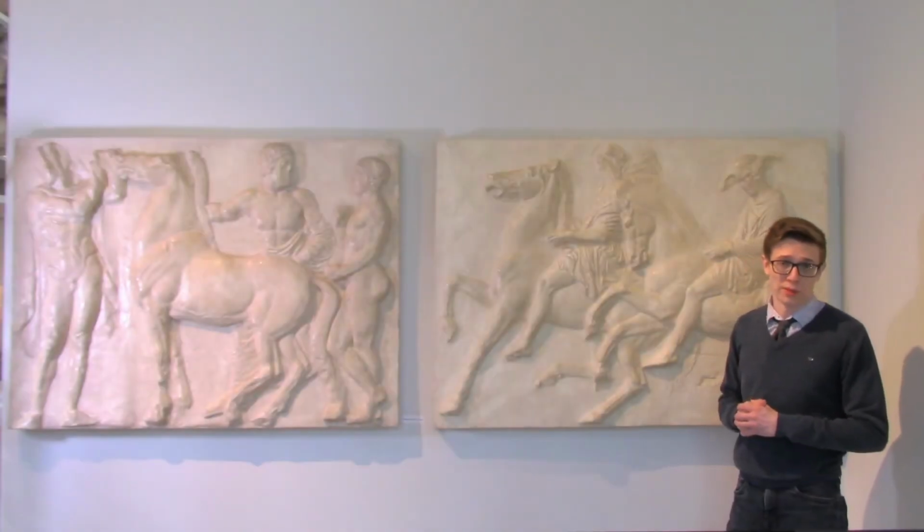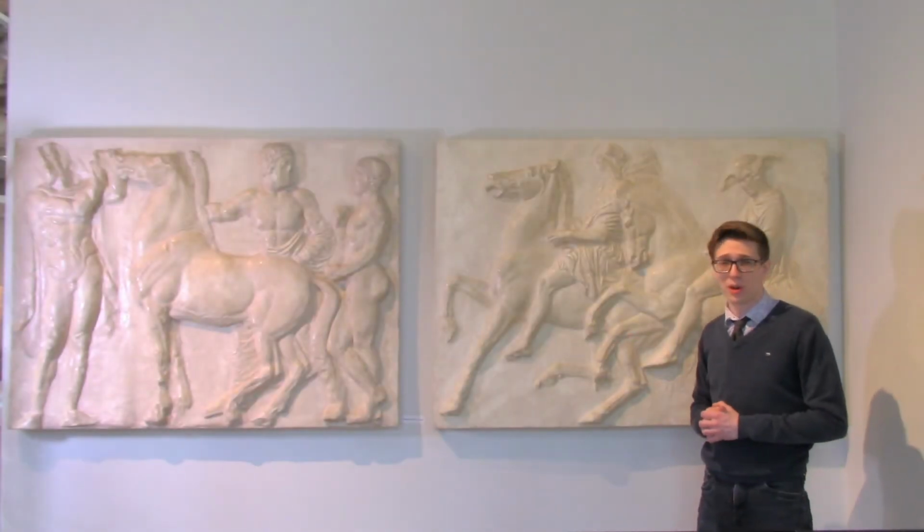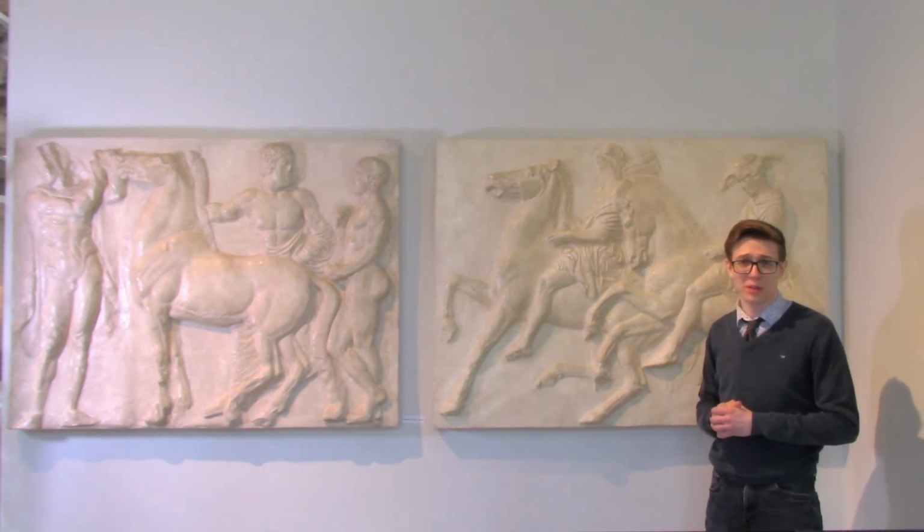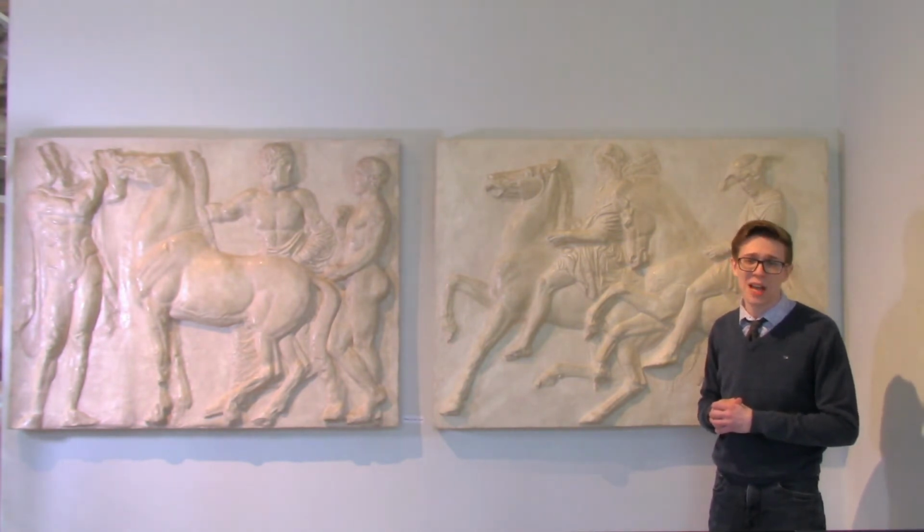The original parts of the frieze that these replicas are based on are today housed in Athens, but not all of the 5th century statuary is displayed in the new Acropolis Museum. Nearly half of the Parthenon's frieze was taken from the ruins of the temple in the early 19th century by an English nobleman known as Lord Elgin.